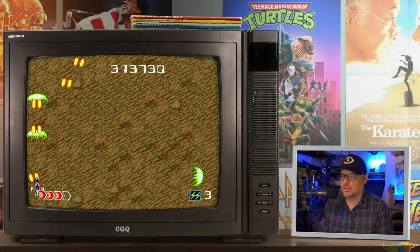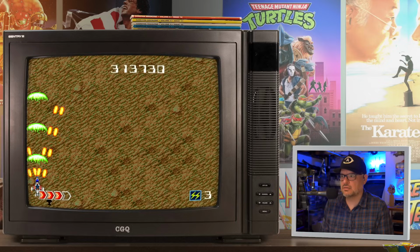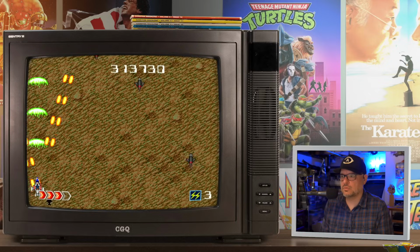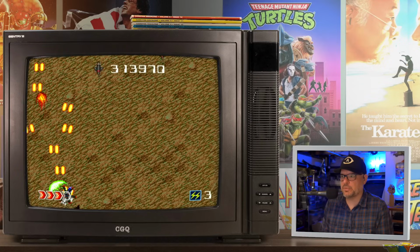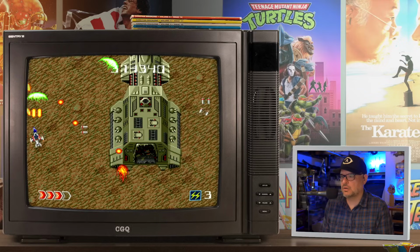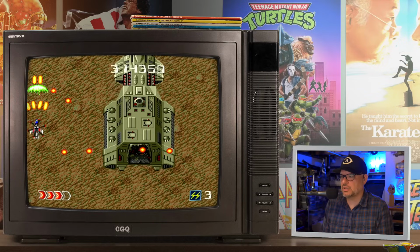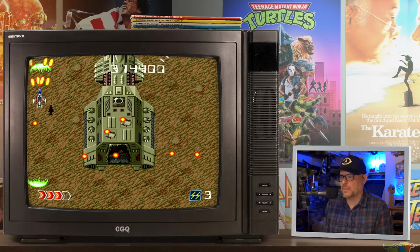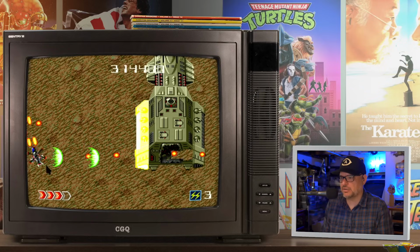Okay. Then we're going to get these little tiny guys coming down at us in a minute. And then it'll be boss battle time. Yeah, so you see that he's already showing up here now. So basically what you've got to do is stay on one side, and just avoid the bullets that are being shot at you.